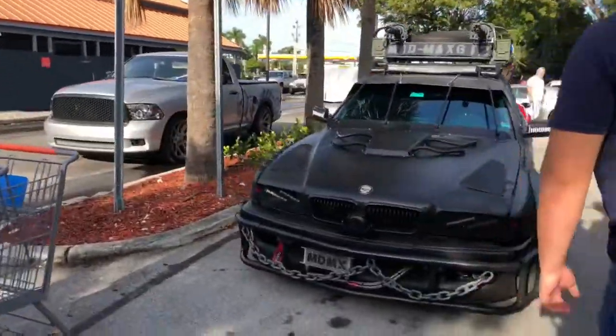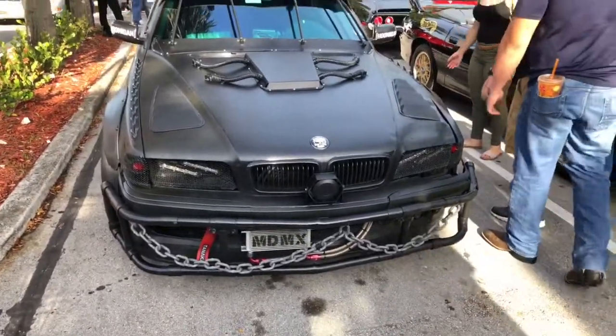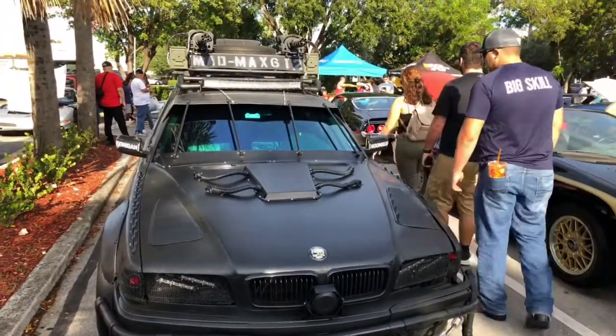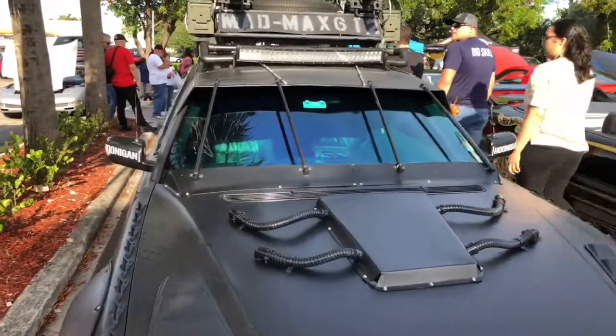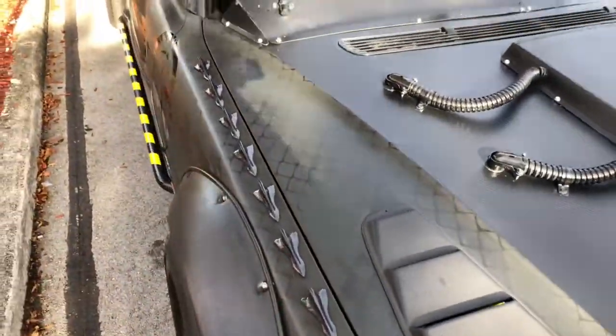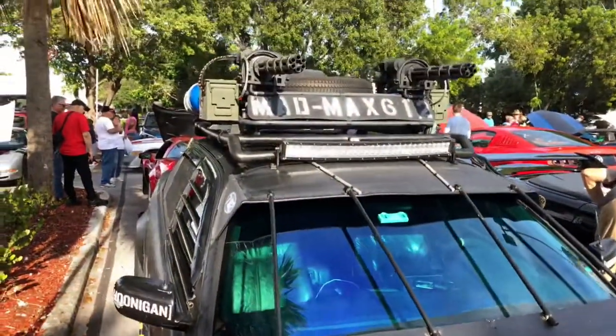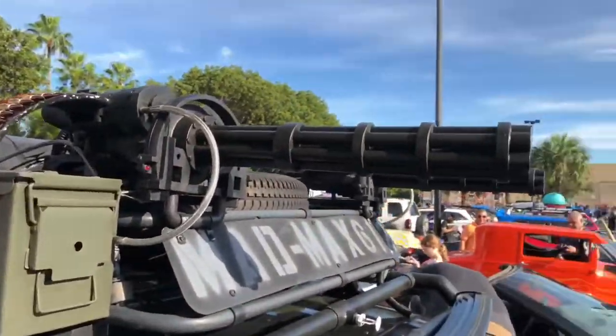So here is this crazy Mad Max BMW. Photographed this earlier this morning. It's got a lot of custom, kind of crazy work to it. We got these faux Gatling guns up here.